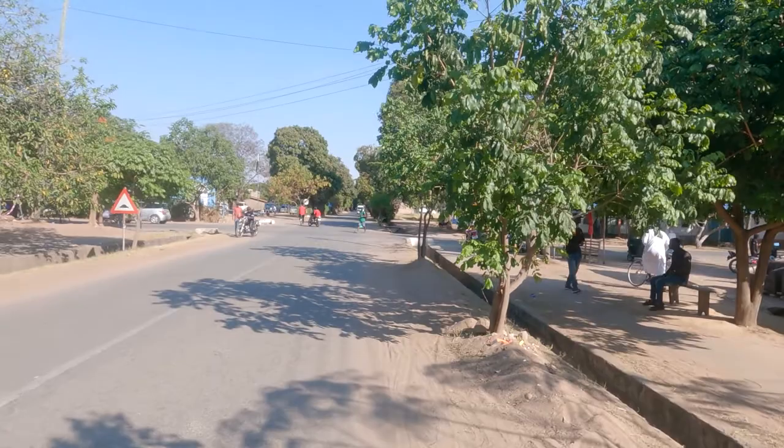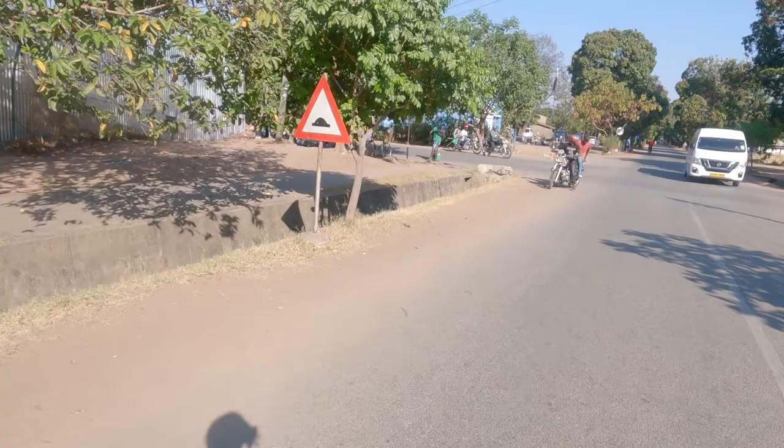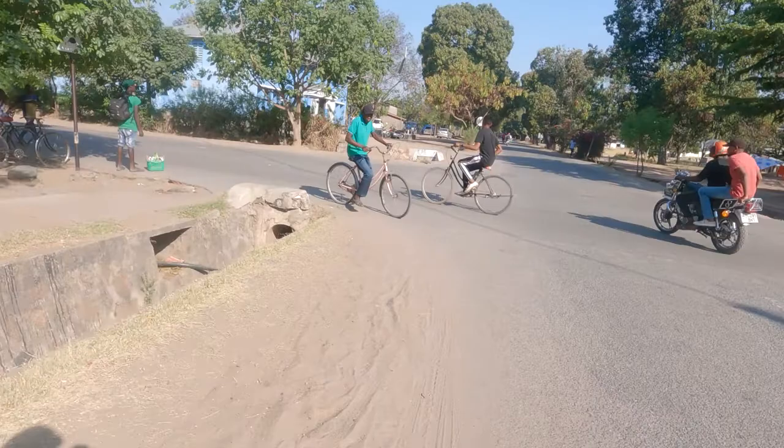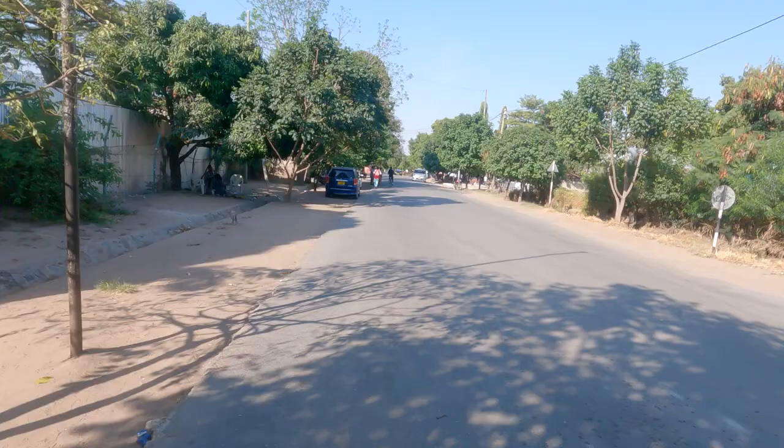Yeah, I think I'm going to have to come this side, because I don't know if I'm going to be allowed to film at the police station. I think that is the police station. Because they can take action against me, like, why are you filming around here? Let me go this side. Yeah, this is a police station.